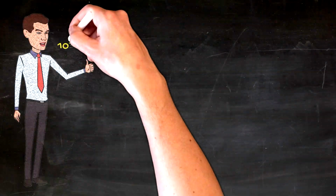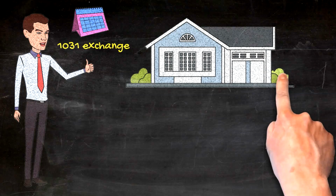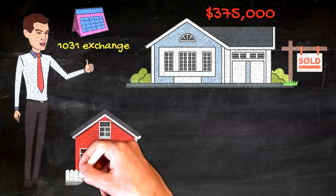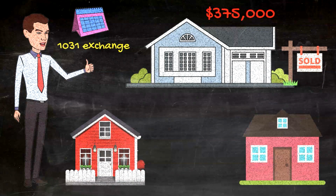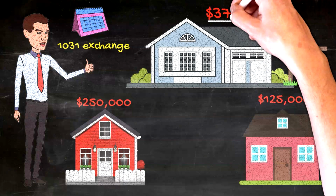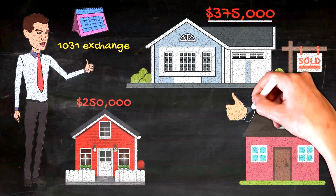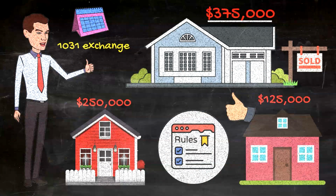I personally did a 1031 exchange a couple of years ago where I sold one property for $375,000 and bought 2 other properties with the proceeds. One of them for $250,000 and the other for $125,000. It was nice because I was able to mix and match and I wasn't limited to having to find just one property of $375,000 or more. It worked beautifully, but only because I followed the rules to the letter.